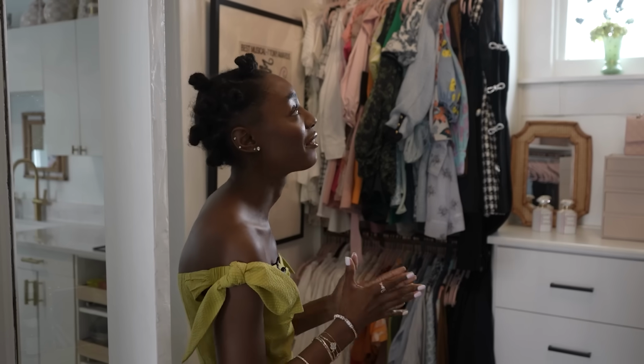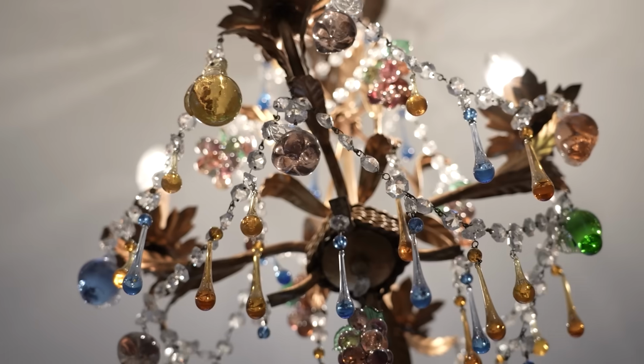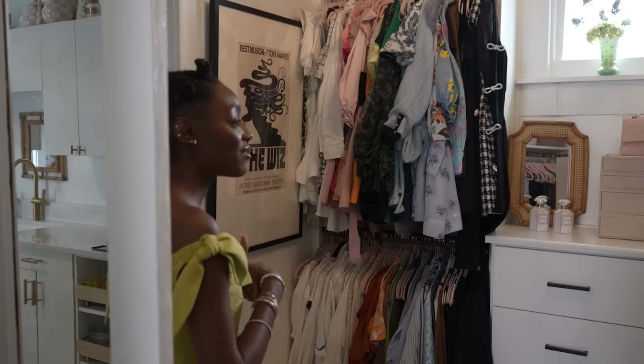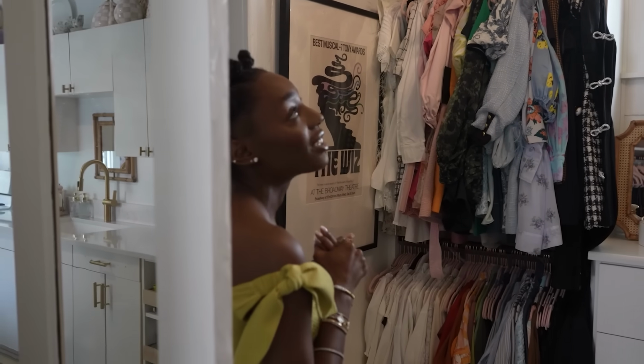I could not have created a more perfect chandelier for this space besides the one that we currently have. And I absolutely love her.